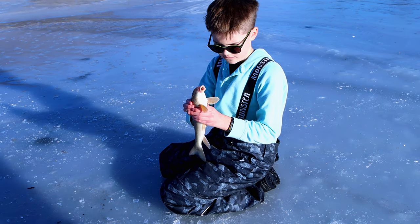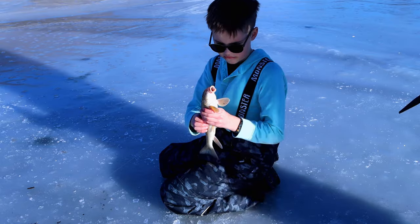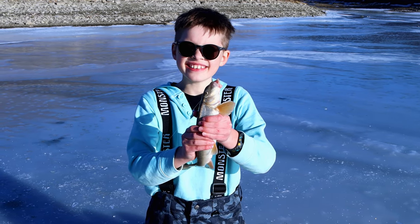Using this wind tip up, we're going to try and grab this first sucker that is taking the bait, and this will be our first fish of the day. Let's see. Smile at the camera, buddy. Nice catch.